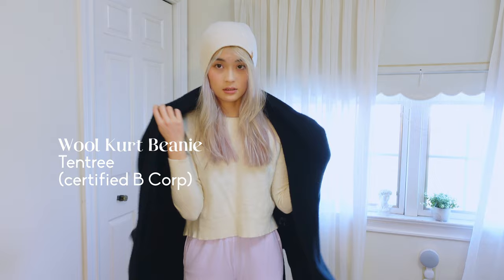Another wool top, also from Value Village, is this Banana Republic cashmere top. This one has a little bit of imperfection at the sleeve, but I feel like I can easily mend it. I absolutely love this, and I feel like everyone needs a basic piece of knitwear like this.